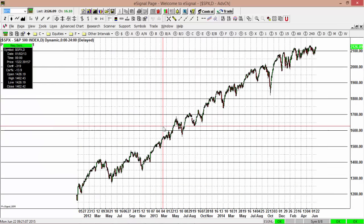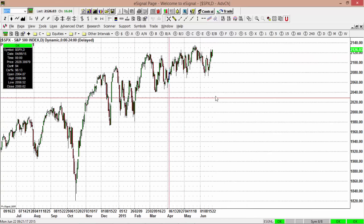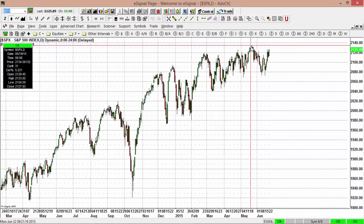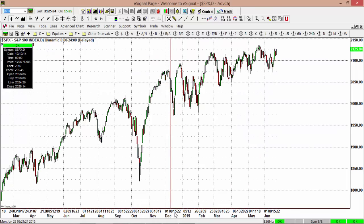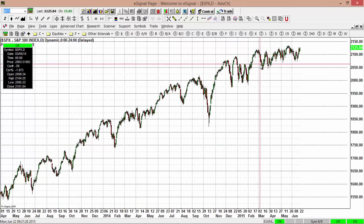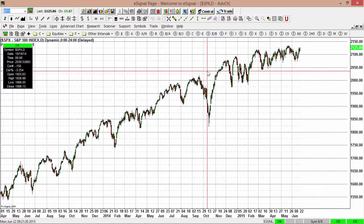And what I suspect is that if we do get a new closing high in the S&P 500, that would be above this 2140 level, we could see another couple of points on the S&P 500. But I suspect that this move is largely over with regards to stocks, and a correction is due any time now. So it's good to be defensive when it comes to the stock market.